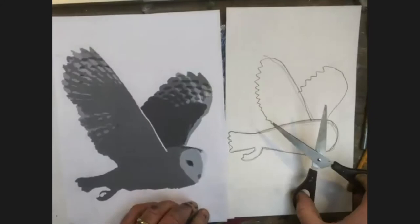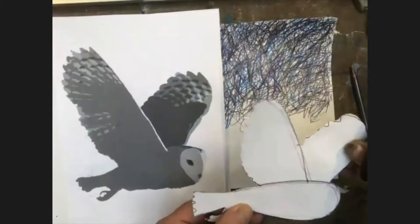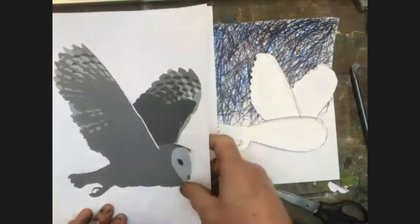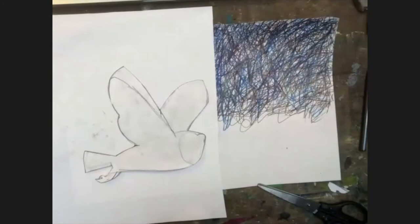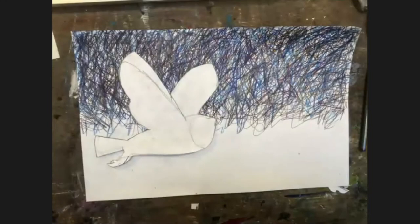you're going to cut it out. So you cut out the whole thing around the edge. There you go. I'll just move this. If anyone needs, just ask me to put it back. But you'll end up with something like that. Next thing, I'm going to put the background to the side. Don't need that right now.